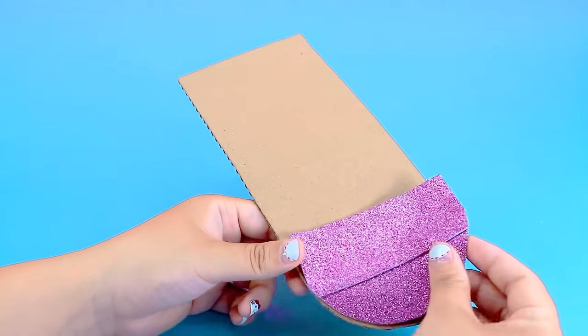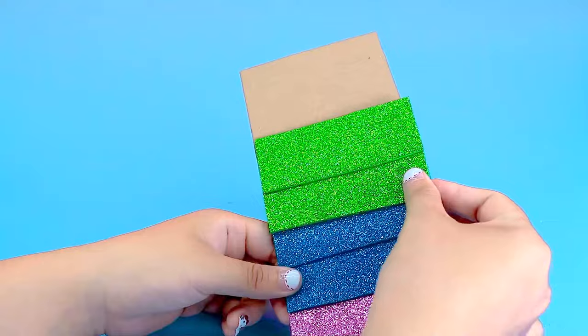Let's make a stair up to the top bunk bed. Using cardboard and colored glitter foam sheet, make a rainbow slide.